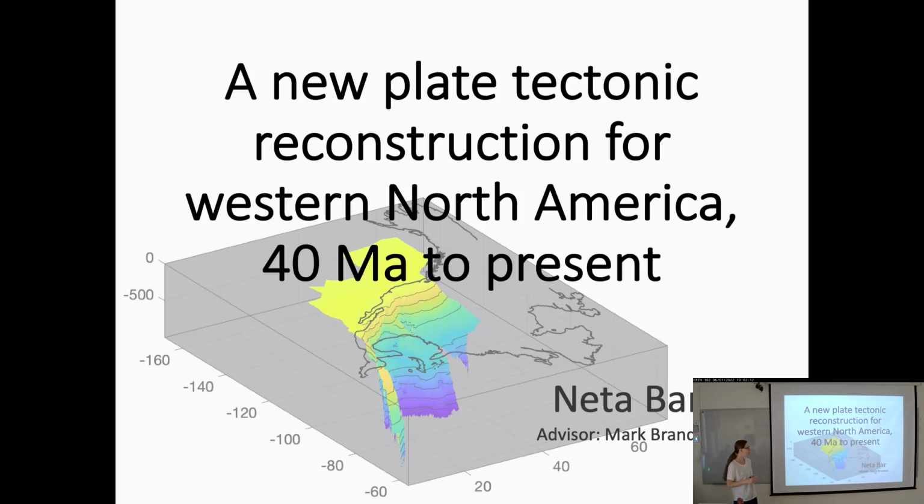And hopefully, by the end of my talk, you're all going to agree that this region is really interesting. This tectonic evolution of Western North America is really intriguing, and an important thing I want you to take from it is that there's always room to reevaluate acceptable, long-held ideas and scientific theories. So I'm going to jump right in.